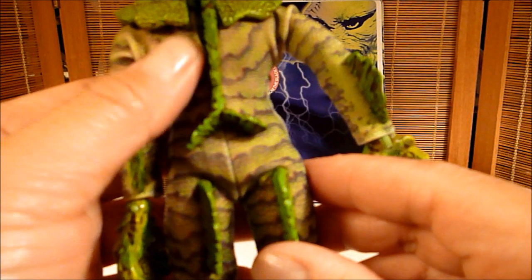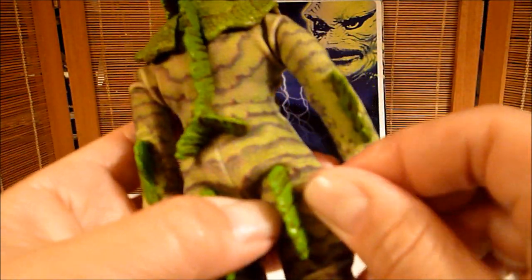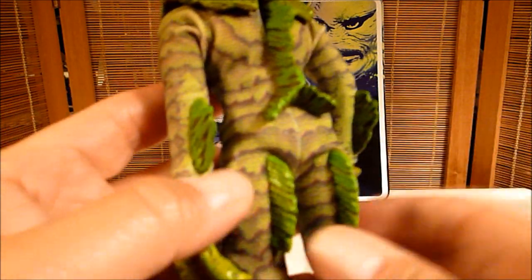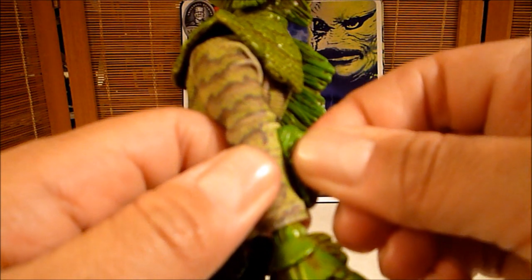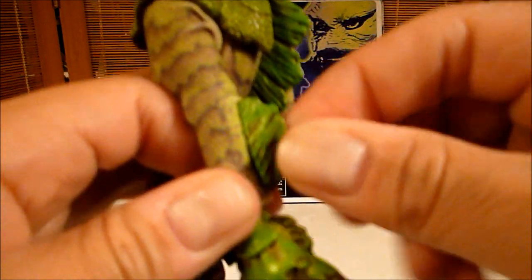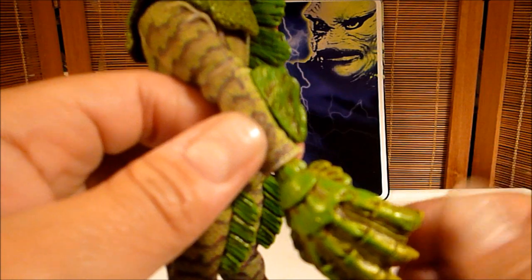I would have thought that maybe they could have made it so you can take off his costume and maybe the fins would come off with it, or the fins would stay in him but you could take off the costume. But essentially you really could not take off his costume unless these fins come off. Yeah, okay, theoretically you could pop these fins off, but who knows? I wouldn't want to do it. You might not be able to get those fins back on.